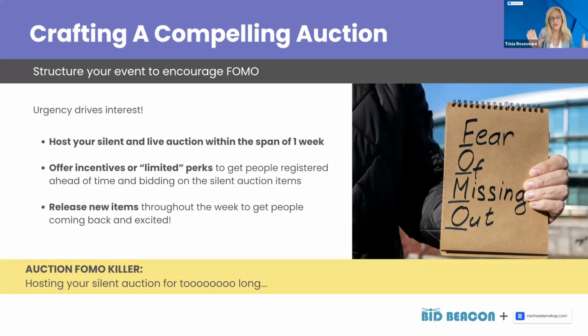And so that idea of, and there are exceptions, but what about that idea of having it within a week's time is kind of that sweet spot that we have seen, where maybe the auction starts on a Tuesday or whatever it is, and then it ends with this in-person event over the weekend. So that's a great way to just know you've got this tight event.